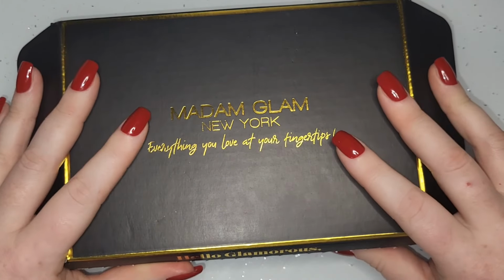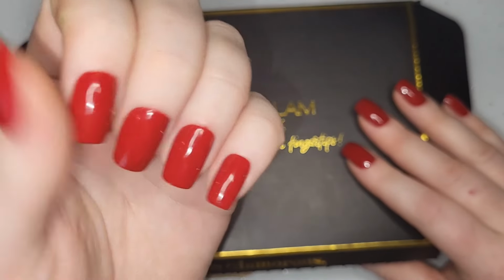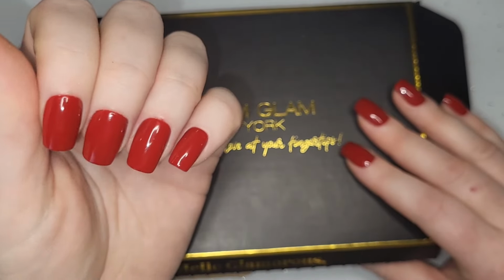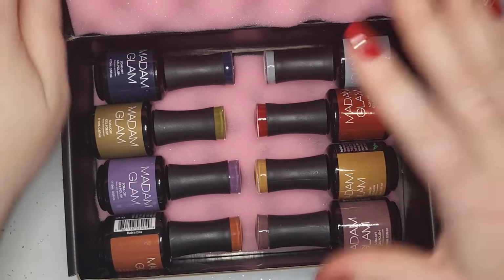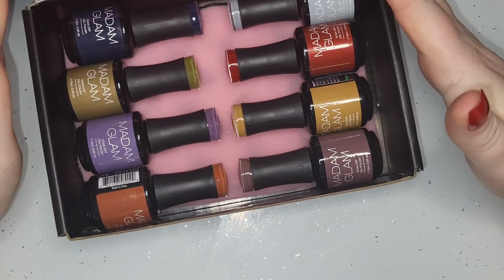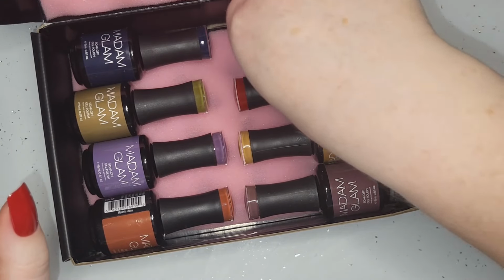Madam Glam have sent me the gorgeous Sanctuary collection, and in it is this most amazing red colour. Oh my gosh, look at it. Beautiful. Should we open it? Let's open it. Oh, look how beautiful these are. I love them already. As soon as I opened it, I was like, yes, I love them.